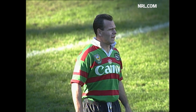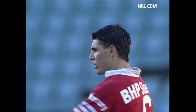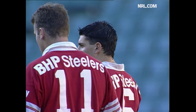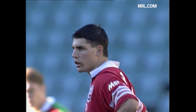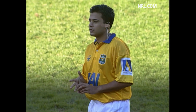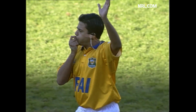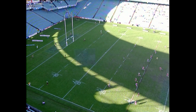Very best, and a big game for Julian O'Neill, making his starting debut for the South Sydney Rabbitohs up against the other number 6 in Trent Barrett, coming back after 2 weeks suspension. And the referee today, referee Jadwat, who makes his first grade debut. Big moment for the referee. And referee Jadwat gets proceedings underway.